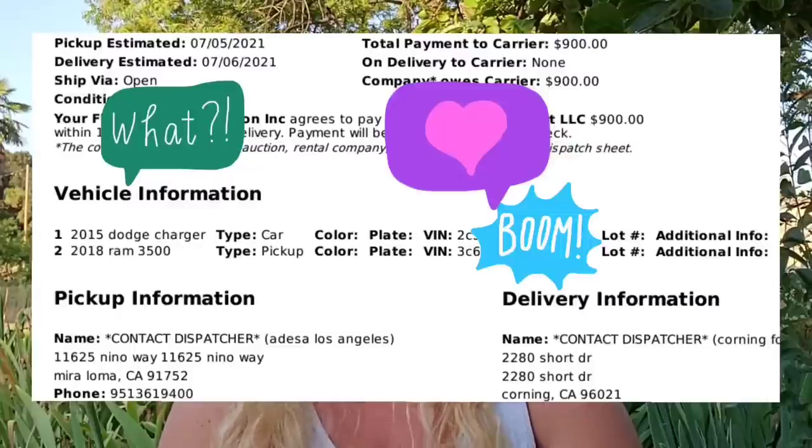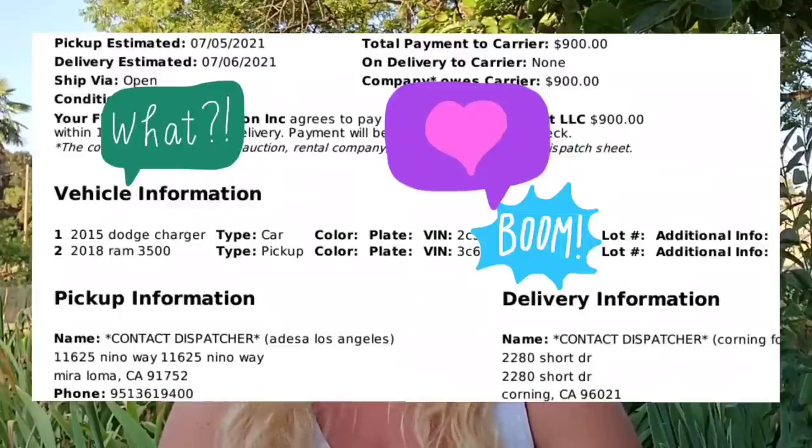The broker would not budge. He had them both posted at $900 together. And he would not budge. I asked for $950, I asked for $925. I left the loads on the table. I came back to him, I called him back. I said, all right, give me the damn loads. Because I needed to get up to Northern California and I didn't want to spend all day on Monday getting loaded to do it. So it was easy for me, $900 bill, again, SoCal to NorCal.